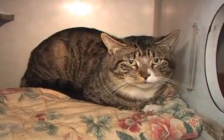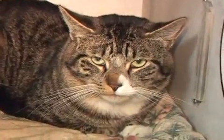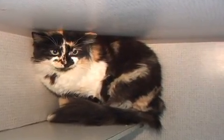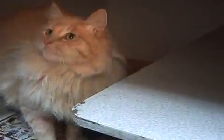Here's a nice big healthy gal. This is Gloria. ID number 173771. Gloria. Here's a nice big boy. His name is Bob. ID number 174031. Bob. Here's a sweet gal. Her name is Giselle. ID number 173983. Giselle. Farah is a gorgeous long-haired calico. ID number 174139.